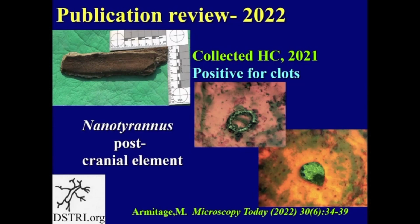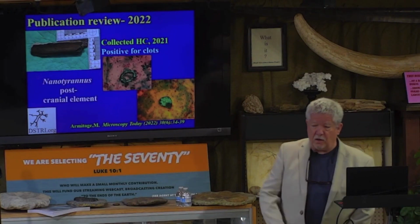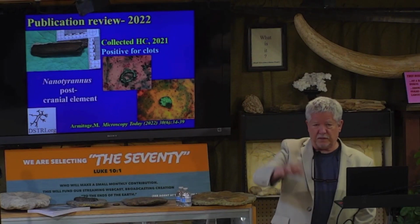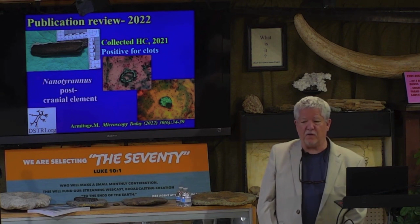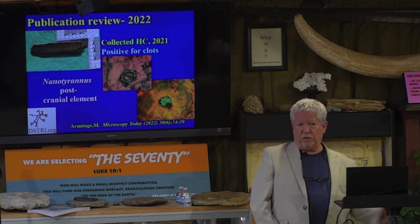Now there's a theory of preservation. How is this tissue still here? You might have asked yourself, how can these cells be here? How can these blood vessels? And it's all in our previous presentations. Dr. Carl has it all online. You can see it all. How can this stuff still be? What's preserving it? Is it frozen?